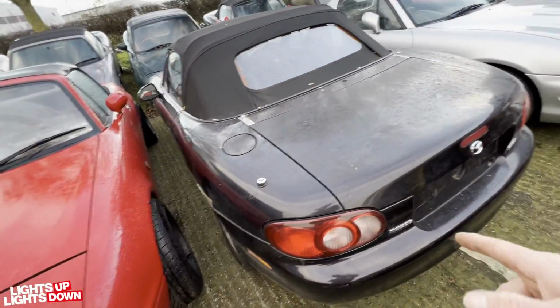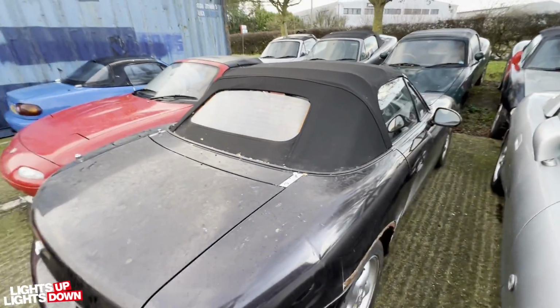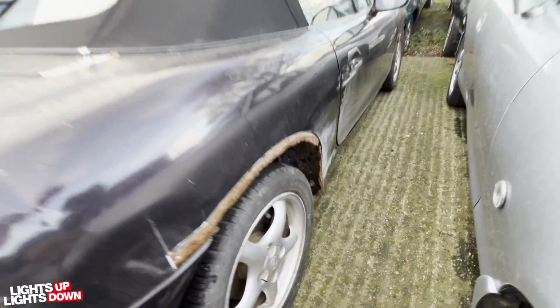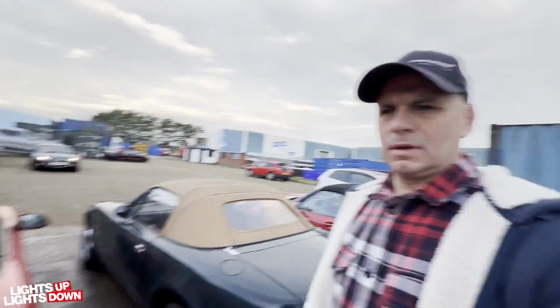This belongs to the lady that lives on the Isle of Wight. I think she's had her, I mean, it's just so bad, this thing. It's going to cost so much to repair. I mean, it's repairable, but I'm not sure at the end of the day whether it's, you know, feasible.